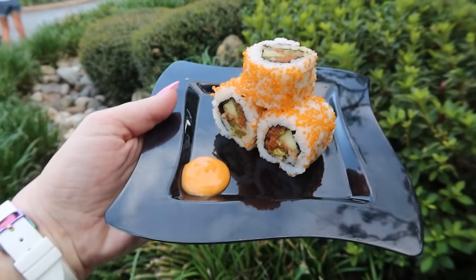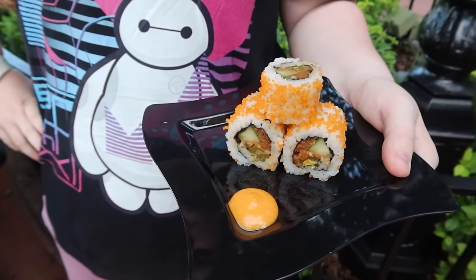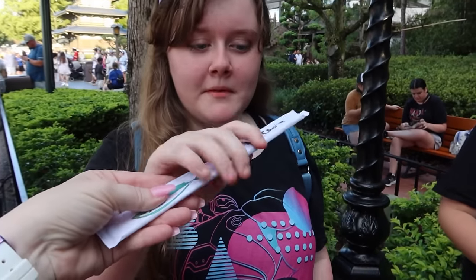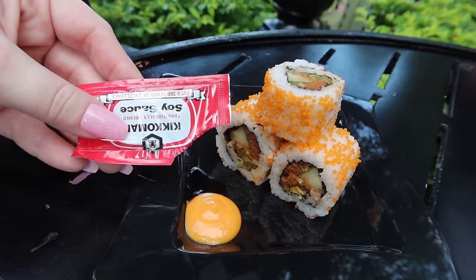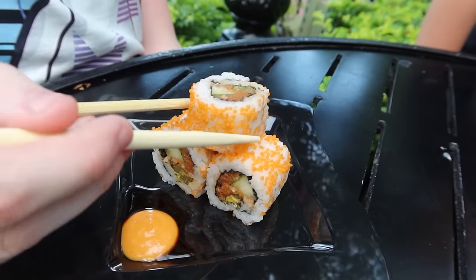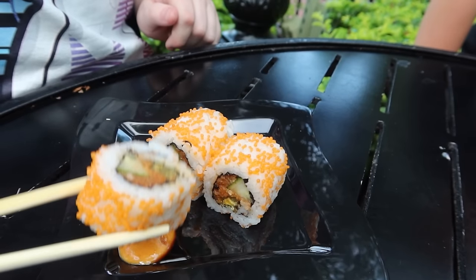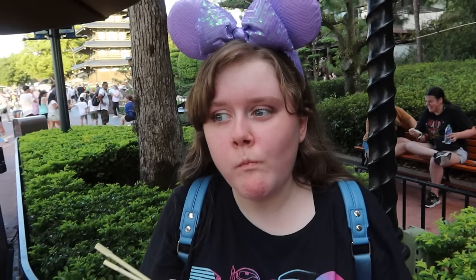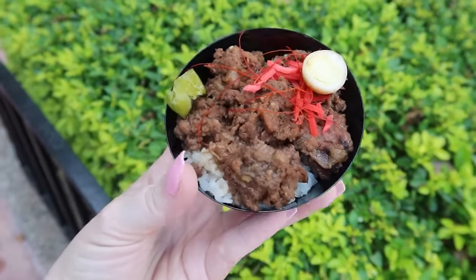Next, we're trying the fire taiko roll. This is spicy tuna, cucumber with pickled daikon radish served with a spicy sauce. Not everybody in the family is a huge fan of sushi rolls, but Kenzie definitely is, so she's gonna taste this one for us first. The word taiko in Japanese refers to the big drums that they play, so I can kind of see how these sushi rolls resemble a big drum. That's my theory anyway. Last up, we are trying the beef wagyu don.